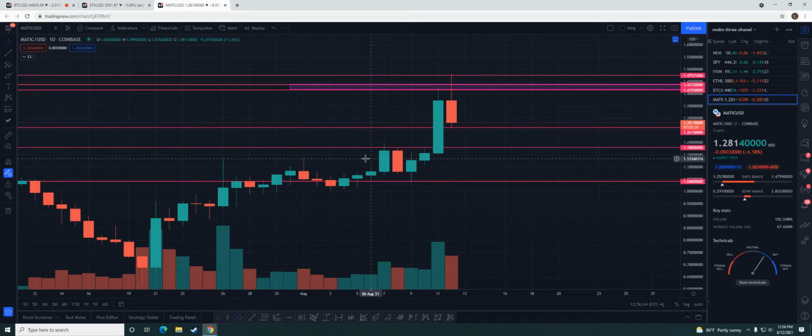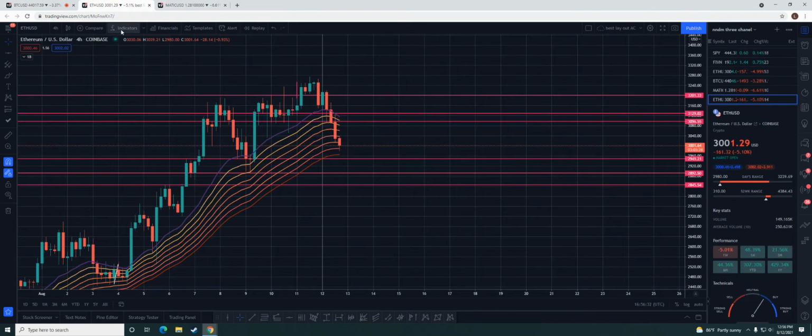But it's holding up stronger than I thought, because usually something like this with Matic will drop 10 to 15%. I mean, I'm just being honest with you. So it is holding up better than I thought, even though it is down 6%, which is kind of a lot. But yeah, Ethereum's down 5%, so a little bit over 5%. So, but yeah, let's look for this.